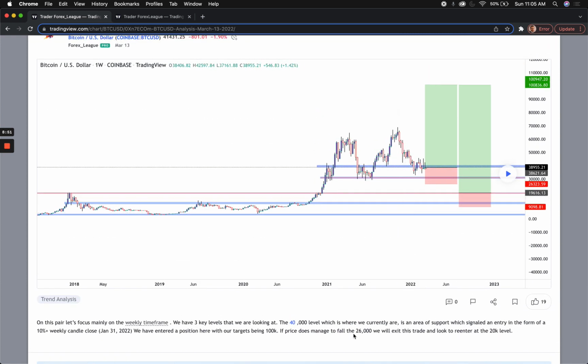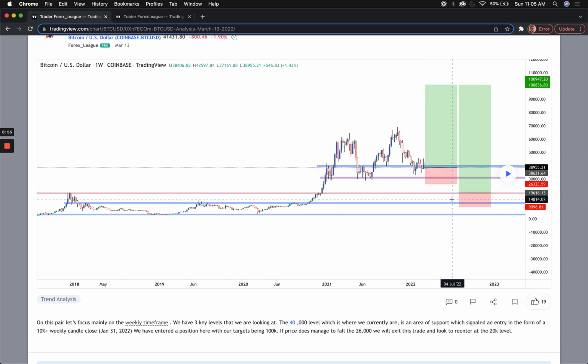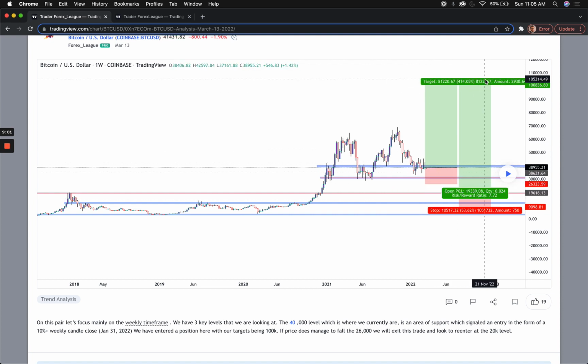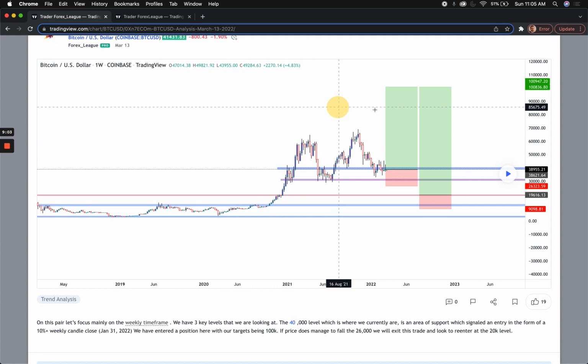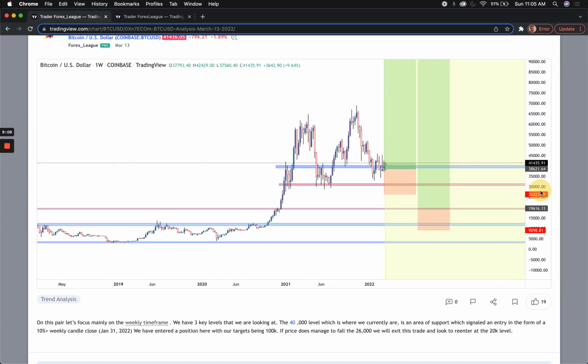Talking a little bit about risk management, if it does break these levels and it does go to move lower, we're going to clip our losses, re-enter at a lower price, and then recover profit on the next bullish run, on the next rally. So we are here on the weekly. We're not expecting too much movement, but let's play it forward and see where we're at.